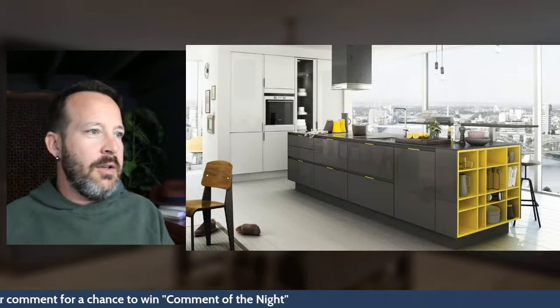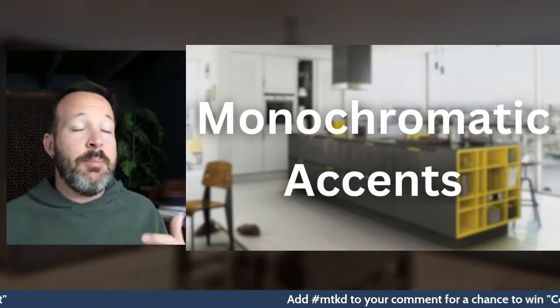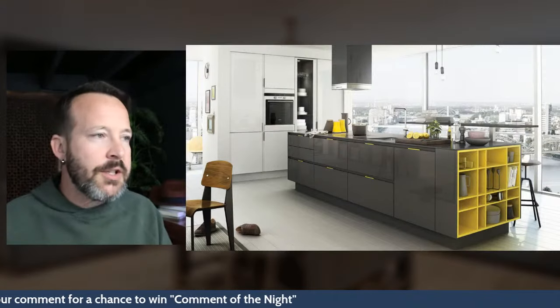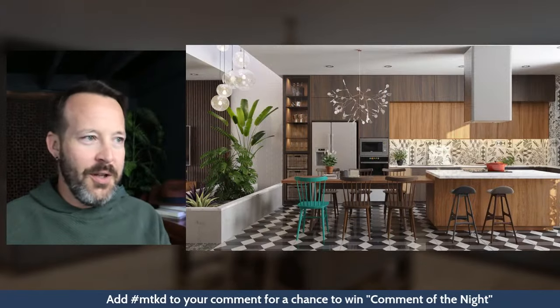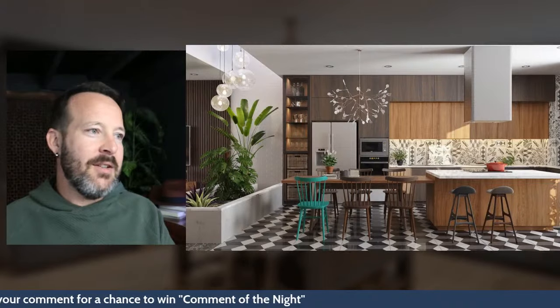And if you look here, you'll see it as well with the yellow. And of course, that's just monochromatic accents. So just adding pops of color to your kitchen, adding something that takes away from the starkness of the white, the black, the gray, the beiges, the neutral color palette, and an element of surprise in the kitchen. Like, oh, I wasn't expecting that one green chair, but it's really a cool feature. And I just think that's interesting.